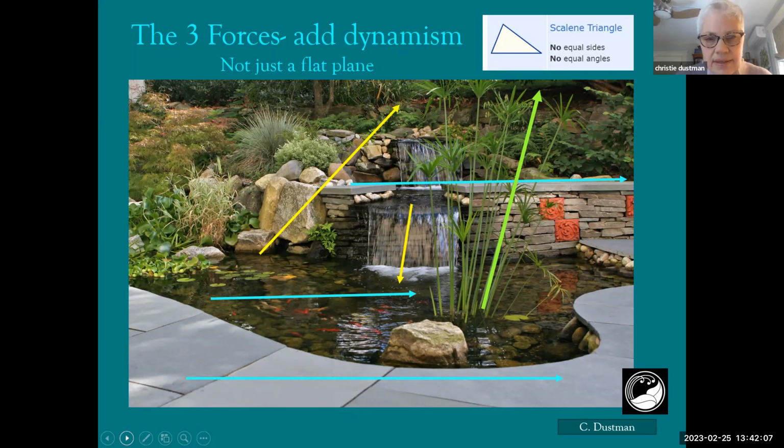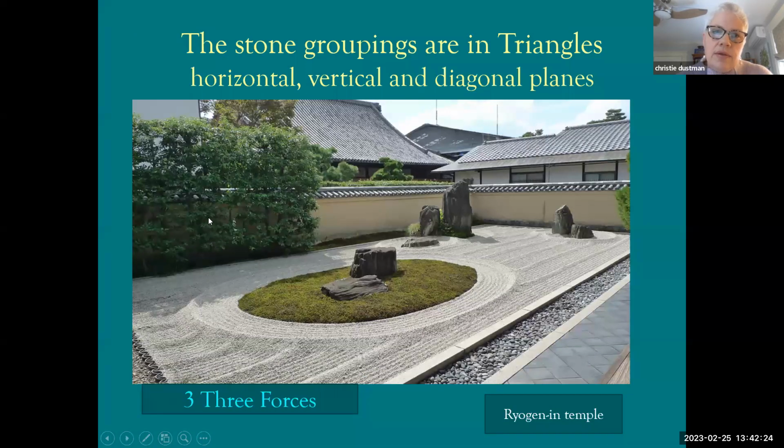This is a garden that I did where I literally punched a naturalistic looking pond into a very staid, traditional bluestone patio. So the stone groupings are often in triangles with horizontal, vertical, and diagonal planes. Here you have a diagonal plane. Here you have horizontal, you have vertical. What makes this arrangement of very simple elements interesting and dynamic is the fact that there's been thought about using those three different energy angles.